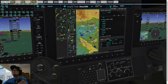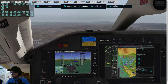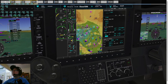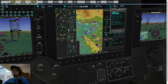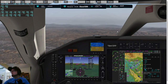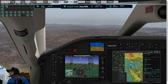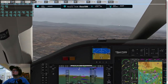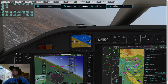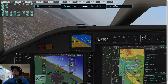Baron 58, Papa Victor, go to Paradise. Baron 58, Papa Victor, read you loud and clear. Here we go, heading. We're going to pop that over here. And we're going to menu, activate leg, back to nav. Okay. So now we need to take this down to do VNAV, and we're going to take it down to 2900. Vertical track.